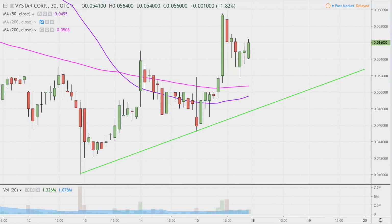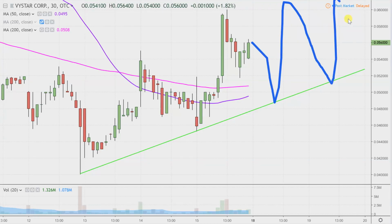I'm not saying this is what's going to occur, but let's just say the price could come all the way down here and then explode upwards, and then come all the way down here and explode upwards, and then come all the way down here. I keep saying all the way down here, but do you notice where quote-unquote down here is? Down here it just keeps getting higher and higher. Hence, it's staying above the trend line. So that's what I mean by progress.